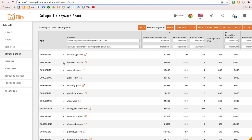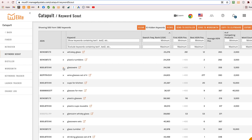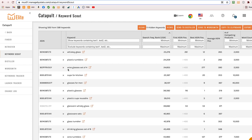Wine tumbler, great one. Glass, a little bit too general. Cup, again a little bit too general. We'll have that later on, and we have cups here as plural. Cocktail glasses, yep. Kitchen set, a little bit too broad. It could be coffee mugs, too many things. One word, I think we need to stay away from. Whiskey's going to be too broad. And guys, just in general, most of the time you don't want single words. You want to find that word in a phrase, though.